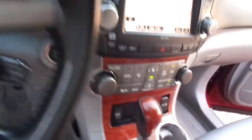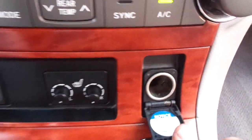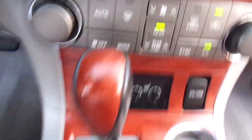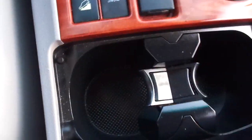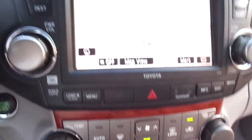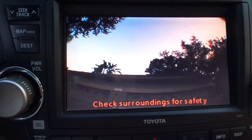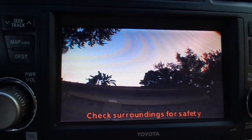You have side airbags on here. You have heated seats. You have auxiliary to hook up your phone. You have the 12 volt right there. Look how clean that cup holder is. But we just love them. We just drove this thing about probably 600 or 700.